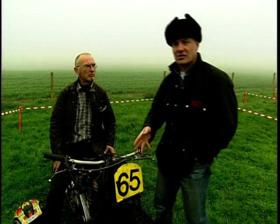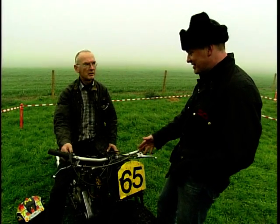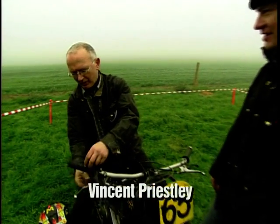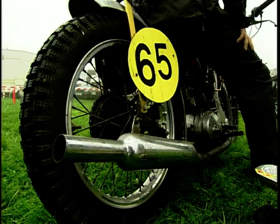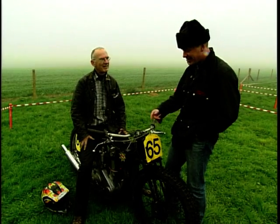Well, I'm still here with scrutineering and I've noticed a bike that I remember from the Millennium Red Marley, and it's Vincent Priestley with his amazing BSA. It's possibly the oldest bike in the event, isn't it, Vincent? I think it may be one of the oldest. It's but a 1936 frame. The characteristics of it are the girder forks, and the dead back end, or hardtail as my son would say. Yeah, that's what the bikers say, isn't it? Hardtail, rigid rear end, girder forks.